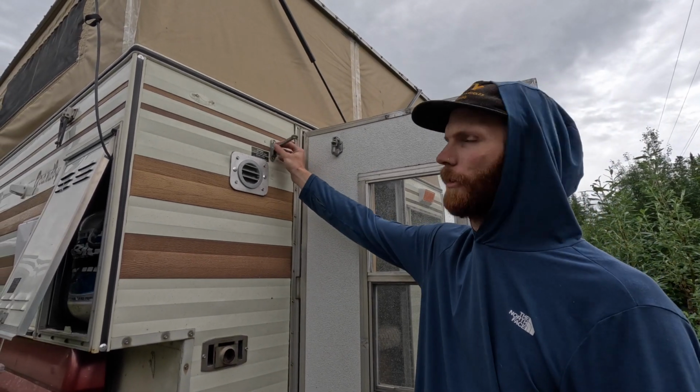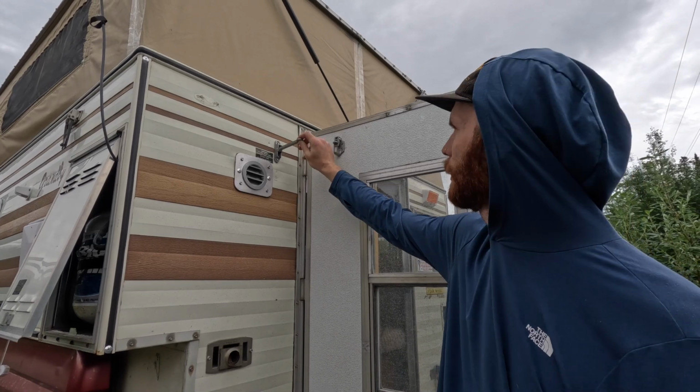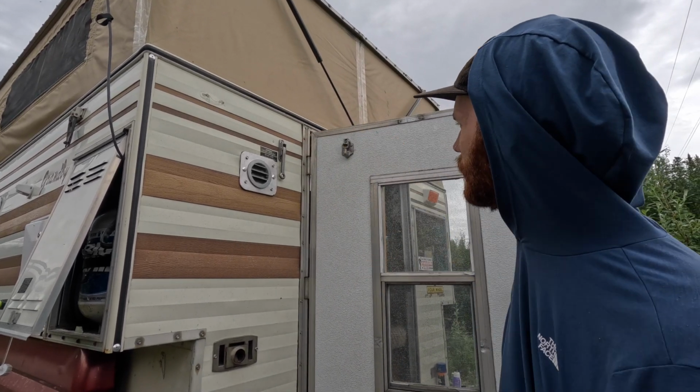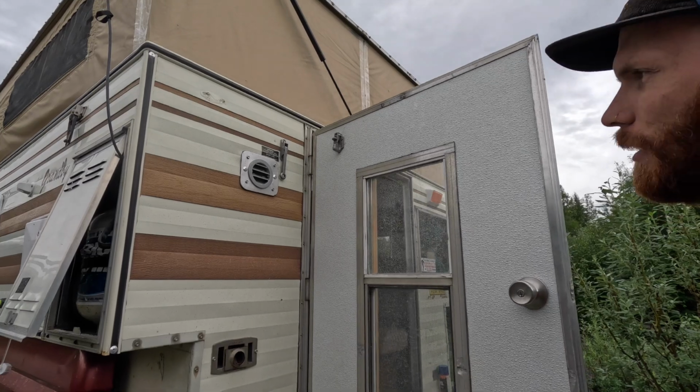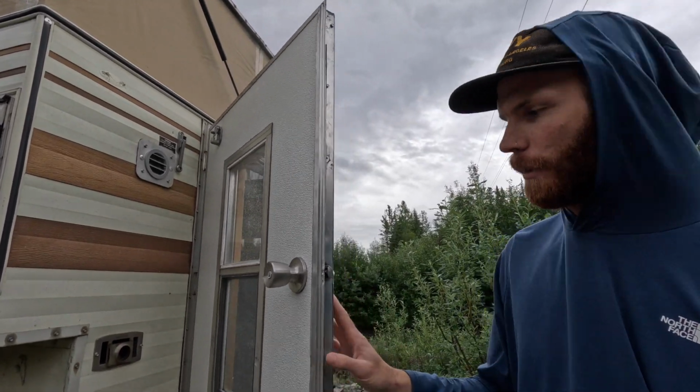One last thing to note is this is the new door latch we added. This is actually exactly like the ones they put on the new 4-wheel campers, and we just threw it up there. It's a little bit annoying because you have to physically latch it, but it keeps the door from getting damaged when you're opening and closing it.